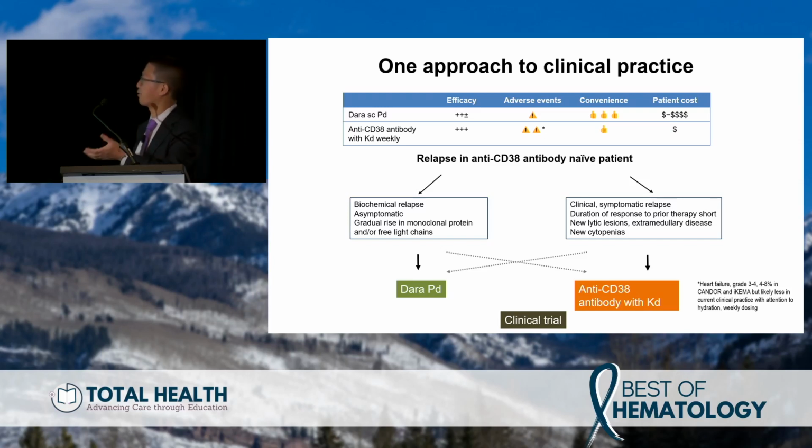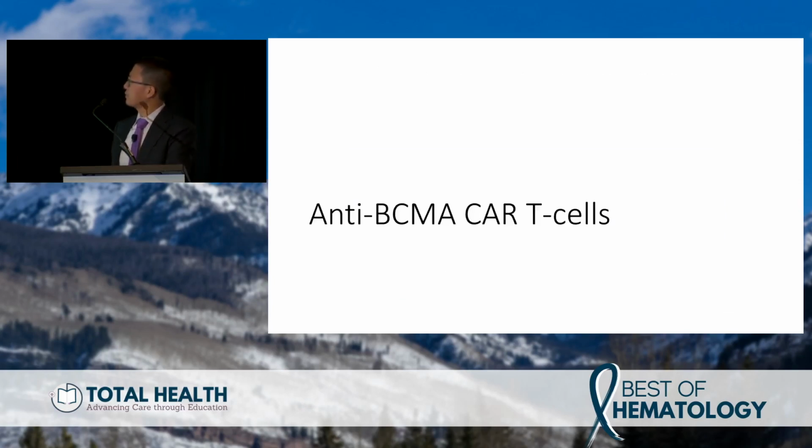So again, this is just a framework for thinking about this, and you have to individualize it to the patient, right? There are differences when I think about a patient who has a biochemical relapse versus a patient with a clinical relapse, which is more aggressive, so you can pick the regimen based on those characteristics.